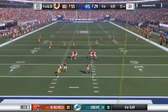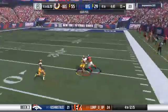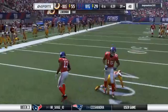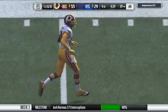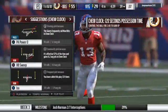Now Manning, gotta have this one. Going for the deep ball. And he's going to be intercepted a third time. Picked up by the all-pro corner, Josh Norman. And his guys are going to take over at the 39-yard line. The Redskins offense now, they head back onto the field.